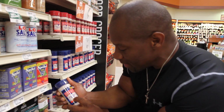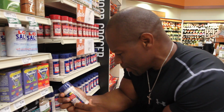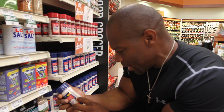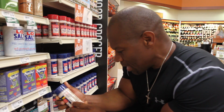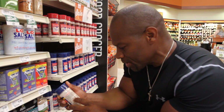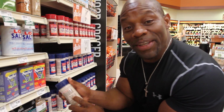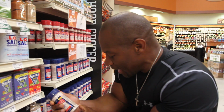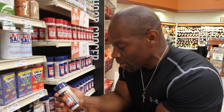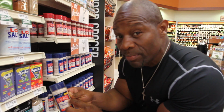Nature's finest sea salt. And if you look in the ingredients, we'll look back here. It has sodium chloride, calcium, potassium, sulfur, magnesium, iron, phosphorus, iodine. There it is right there, iodine, magnesium, copper, and zinc. And it has all the rest of the trace minerals. But this is real salt. This is the way we should take in salt.